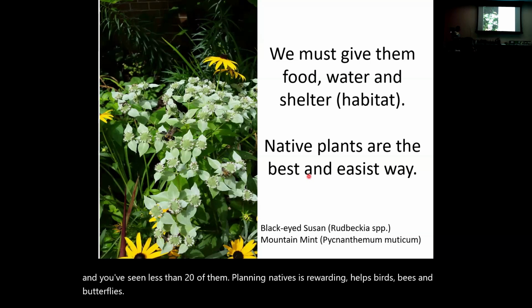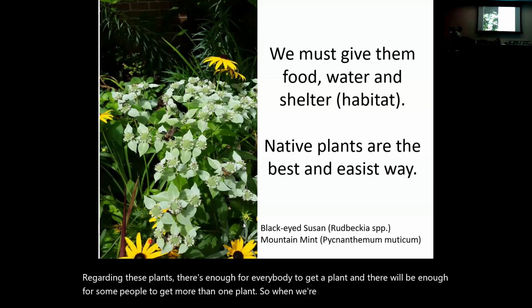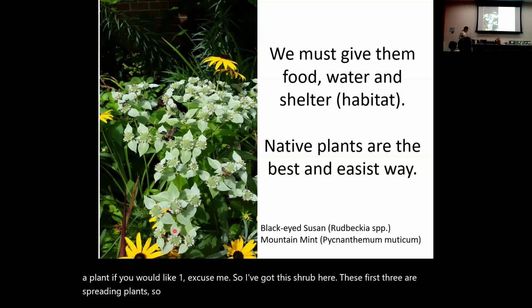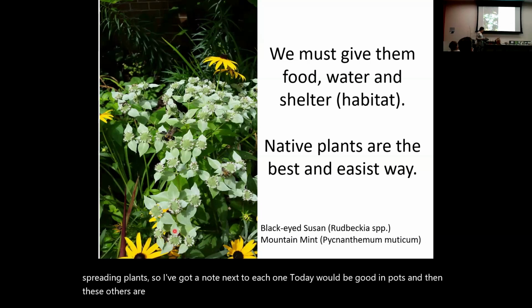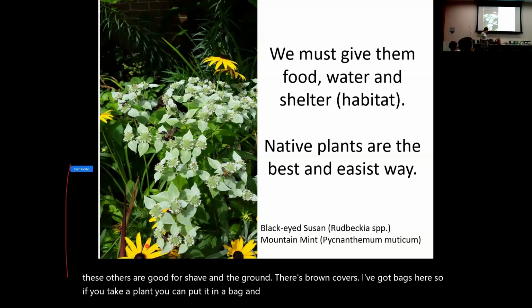Regarding these plants, there's enough for everybody to get a plant, and there will be enough for more than one plant. So when we're done, you can come up and pick up a plant. I've got this shrub here. These first three are spreading plants, so I've got a note next to each one, so they would be good as pots. And then these others are good for shade. I've got bags here, so if you take a plant, you can put it in a bag and not get your car dirty.